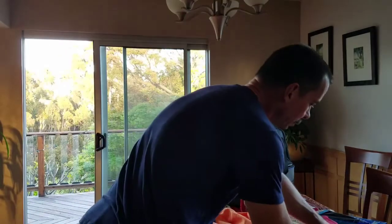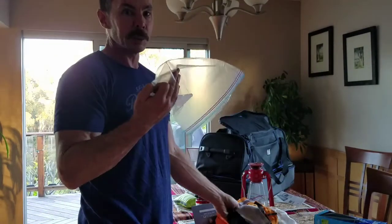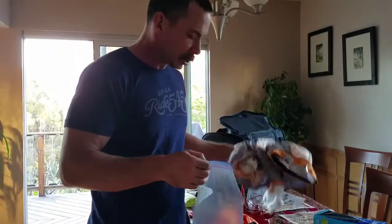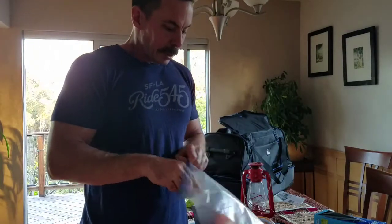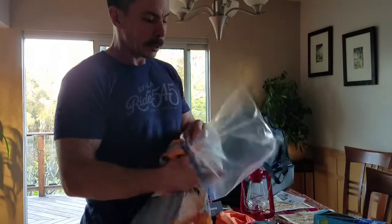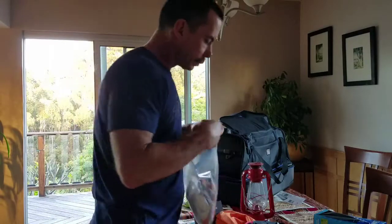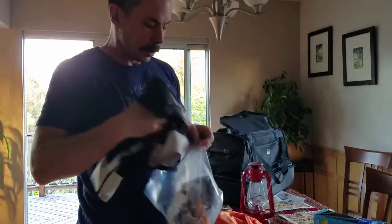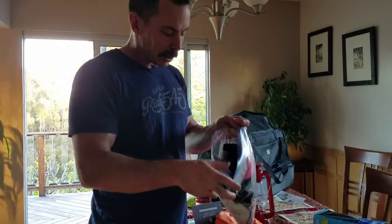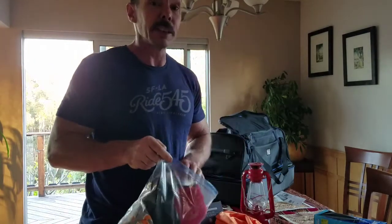Next little trick is going to be Ziploc storage bags. And what you want to do, for your cycling gear, you're going to get 7 of these bags and you're going to stuff your cycling gear in them. Just one for every day. And this is going to serve 2 purposes. Number 1, as I stated before, you don't have a lot of space in your tent.